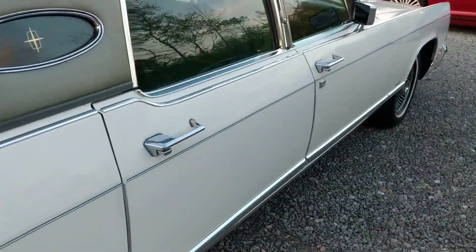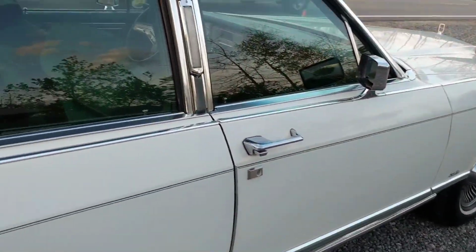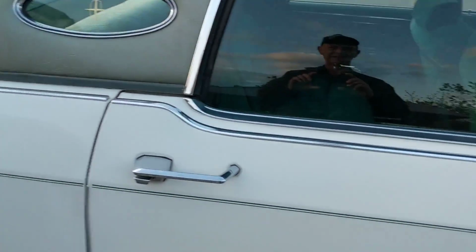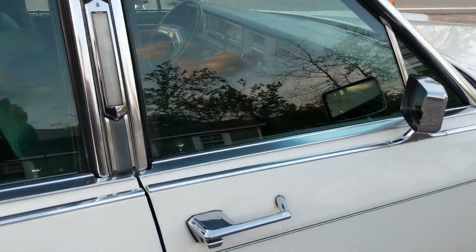But anyway, it's getting dark. It's supposed to rain soon, so I'm going to head this thing to the garage. Oh yeah, I do want to point out too, the belting across the top here, the crown, I'm going to assume it's because it's been washed so much over the years. The green's starting to fade from it.